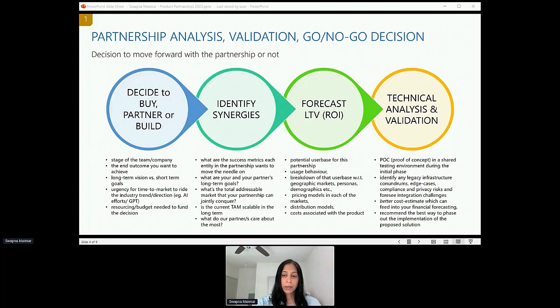Then what is the total addressable market that your partnership wants to or can potentially jointly conquer, right? So what is that TAM that you're looking for? Is the current TAM scalable in the long term? So, for example, are the evolving user behaviors, user expectations, and industry market trends favoring the partnership in the long haul? What do your partners care about the most, right? What is their way of working and engagement? This might help you understand how you set common goals with each other, how aggressive your goals can be, and also the level of risk or the level of volatility your partners are willing to accept.